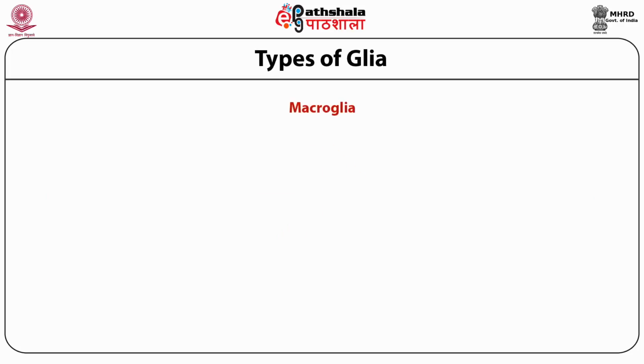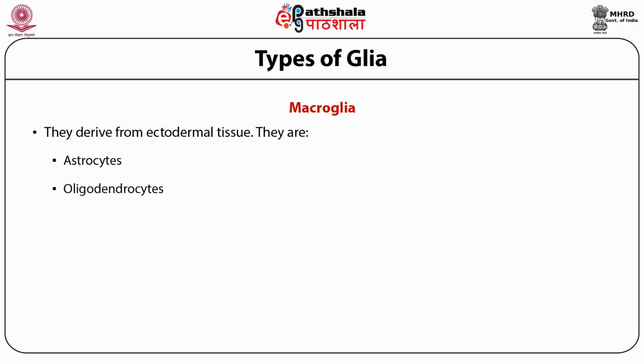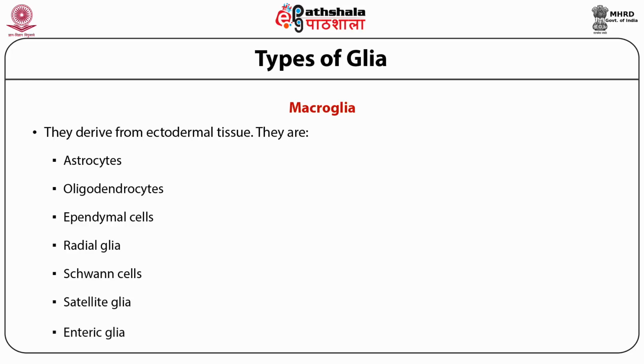The next is macroglia. Macroglia derive from ectodermal tissues and they are of different types: astrocytes, oligodendrocytes, ependymal cells, radial cells, Schwann cells, satellite glia and enteric glia. Now coming to the first one, astrocytes or astroglial cells. These are the most abundant types of the macroglia and are found throughout the central nervous system. An astrocyte is a star-shaped cell that has many processes extending from its cell body to the surrounding networks of nerve fibers.